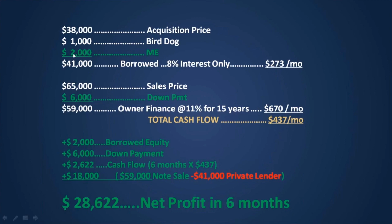Increased my positive cash flow by almost $900 a month. But what I'm trying to point out here is if you do this twice a month, that's $16,000 a month that you have to live on. Why do you need to sell this note? Why do you need to sell this $437 a month? You don't. I think a lot of people in the United States of America could live off of $8,000 a month, right? Much less $16,000 a month if you did this twice. So I borrowed $2,000 when I bought it, got $6,000 down. I collected $2,622 in positive cash flow over 6 months, and then I sold the note.